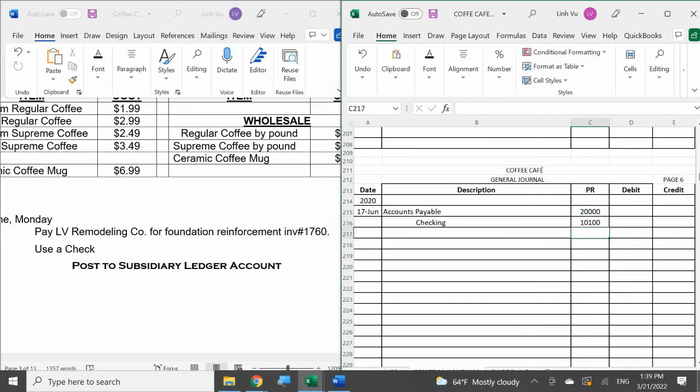How do I know how much I owe this person? Well, how did you get that number? Where did you find that number? From the invoice. Where's the invoice?